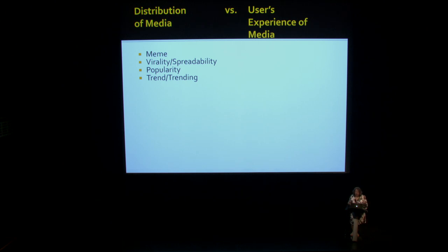But what if we are not interested in distribution, but in the user's experience of media? To describe the user's experience of digital media, we must propose terms or concepts or metaphors that describe contraction and repetition, and one of these is crease.